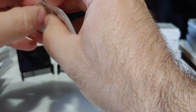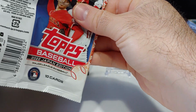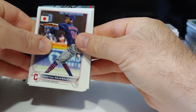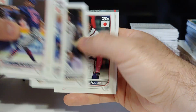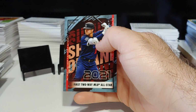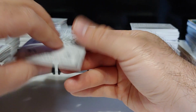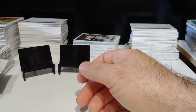These boxes are getting harder and harder to find. You can get them on eBay for about $175-ish. I ordered these directly from Japan. So we got an Ohtani insert coming up. Let's see, Tristan McKenzie, Mookie Betts, Ronald Acuna, and DJ LeMahieu. So no rookies in that. And this is a 15-card insert set featuring Shohei Ohtani. That's MVP card number 6 right there. So not too bad. All right, next pack.